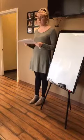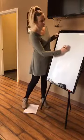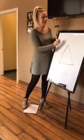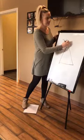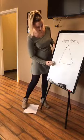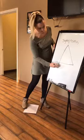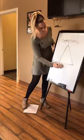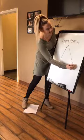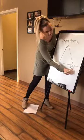So I'm going to go ahead and start with writing this little triangle up here. Bear with me. I usually write this beforehand because it's easier. But so we'll have at the top here, our symptoms. And then down here in the corner, we're going to have what we call organ dysfunction. Kind of like my handwriting sideways is a little dysfunctional. And then we have nutritional deficiencies. We're just going to put it as that.